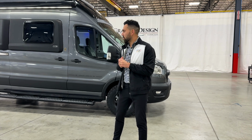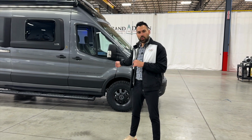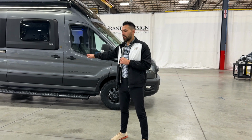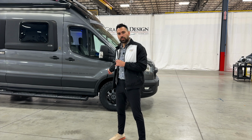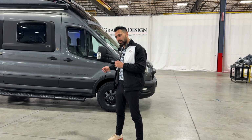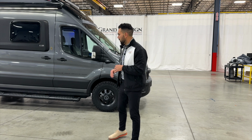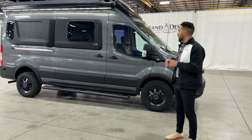As you can see, we're putting in a Van Compass 2-inch suspension upgrade and lift kit, upgraded coil springs and shocks in the back. We're giving you BF Goodrich KO2 tires all the way around, a wheel upgrade as well. We have very nice custom running boards, passenger and driver side.